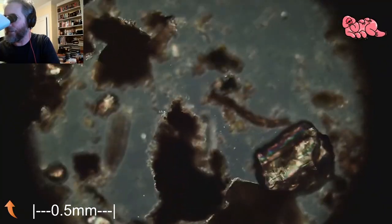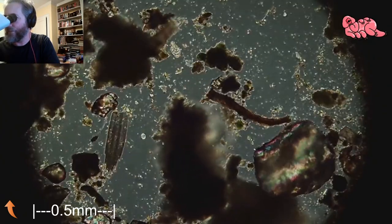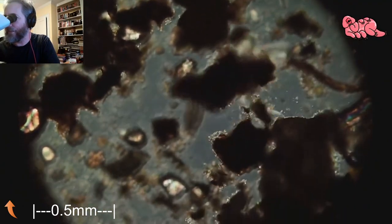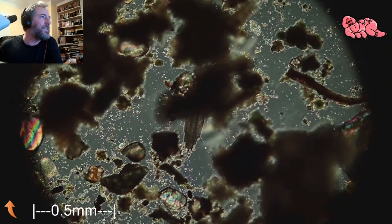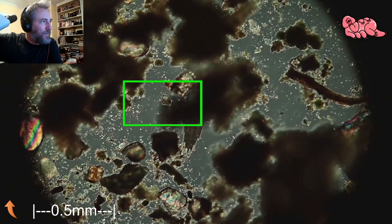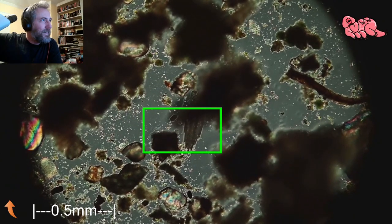That is another nematode. Usually if you see particles just kind of wobbling around like that, it's a nematode usually. They're pretty strong for being such little guys. Also, I don't know if you can see this easily. The little nematode just blocked it for the most part, but let's zoom in on this thing.